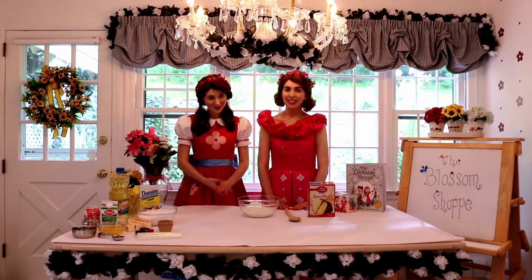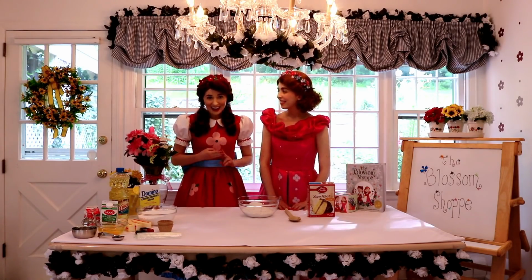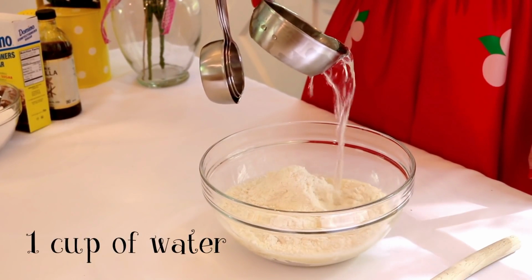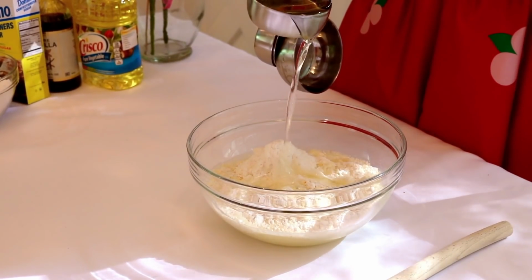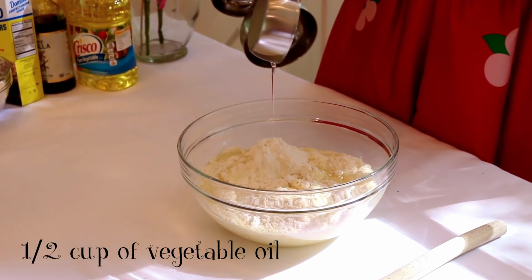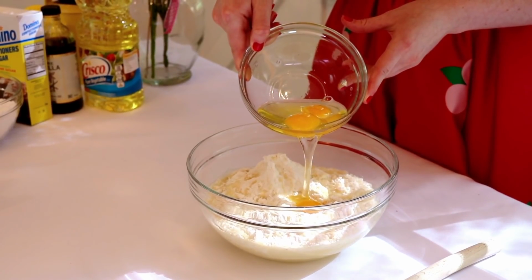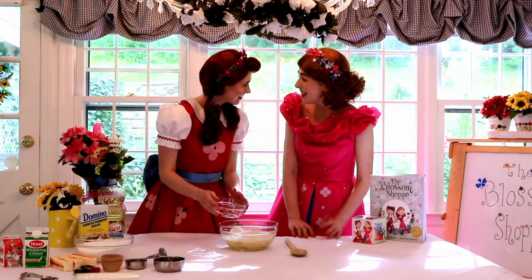For our cake mix recipe, we will be adding water, vegetable oil, and eggs. So let's put that all in there now. Pour in 1 cup of water. A half cup of vegetable oil. And 3 eggs into your dry mix. It's kind of like planting a seed, isn't it, Poppy?